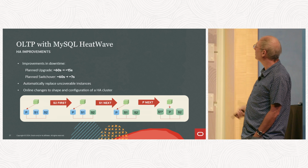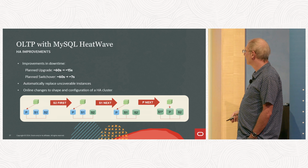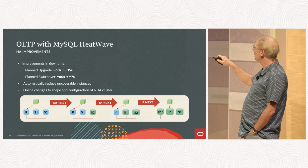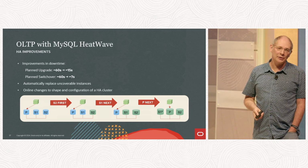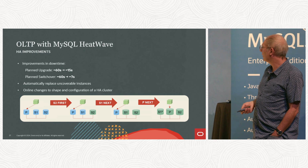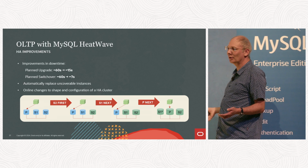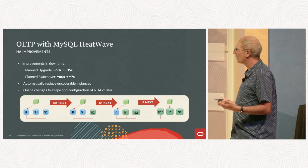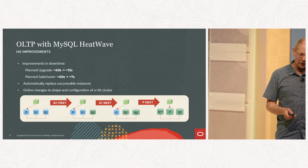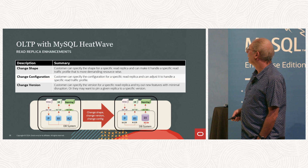So we've done quite a bit of work on it in the last several months, and there are more projects happening here as well. And then another thing that we've supported now, or we started supporting, is being able to change the shape online. So if you have a secondary, we can change the shapes from an 8 core to a 16 core. You don't have to go and re-provision the database or create a new one. And also changing the configurations of the HA cluster. So that's something that we introduced just recently.